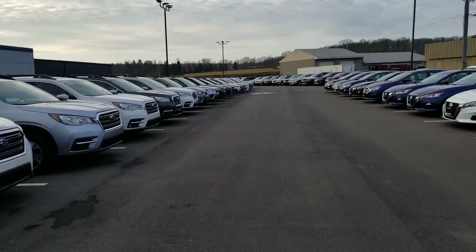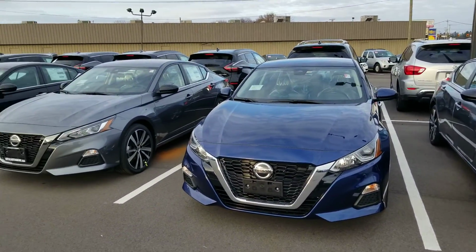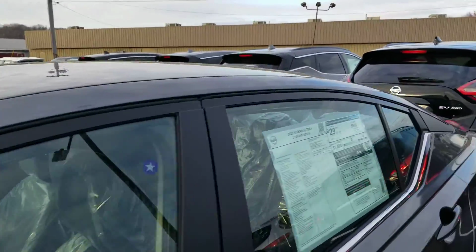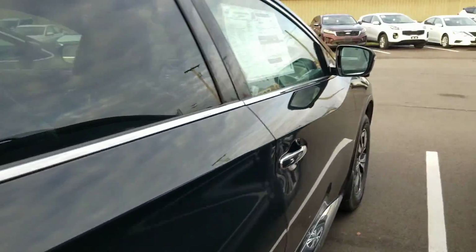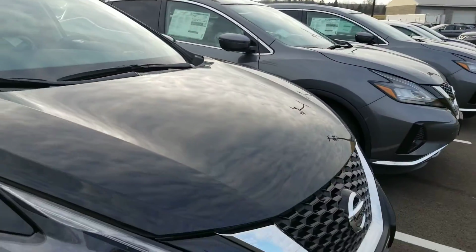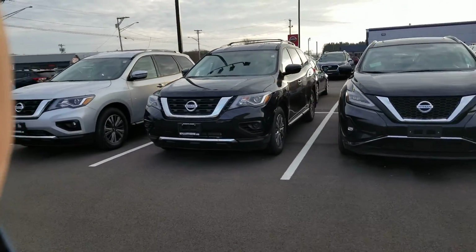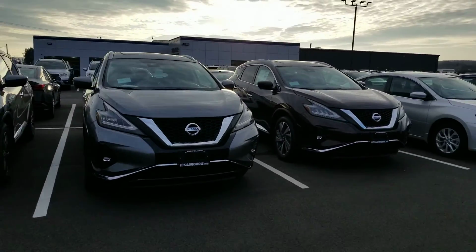And of course, we not just have Subarus, folks, we have the all-new Nissan brands as well. And we're talking Nissan, we're talking cars and trucks and SUVs and some really beautiful styles and some fresh changes. And we've got here right in Cortland a tremendous selection that gives you the differences in options, packages, and price ranges.